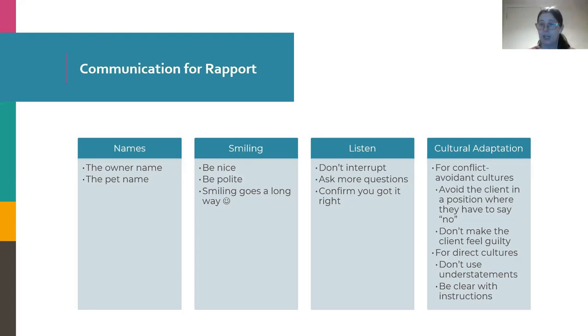However, if we're working in a culture that is more direct, does not care so much about conflict avoidance, they understand that conflict is there to bring up something good. When you are in that type of culture, you don't want to use understatements. You don't want to leave people guessing what you're meaning. You want to be direct with what you are saying. Kind and direct with what you are saying, and be quite clear with the instructions that you are giving to these clients.